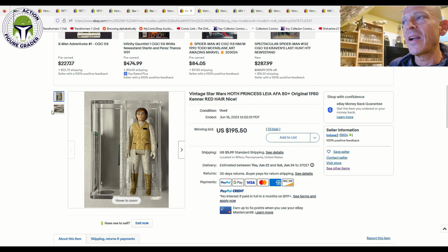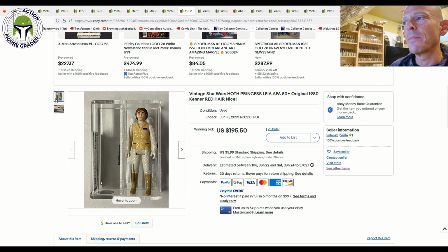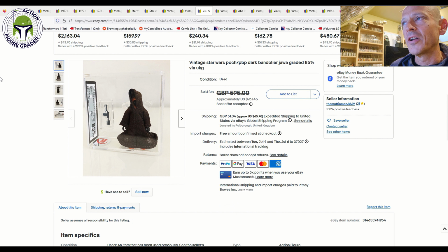But the red-haired Hoth Leia is a fairly well-known variant and very popular among collectors. But 80 Plus for that one at $200 is probably about right, just given what they can sell for ungraded loose. This seller, the Muffin Man, he did have some new figures, and he is shipping using the global shipping program now. We just documented that amazing batch of Lettys and Pox and PBPs that he sold. Well, his account is now open for international shipping, and he had two stunners that sold in Buy It Nows.